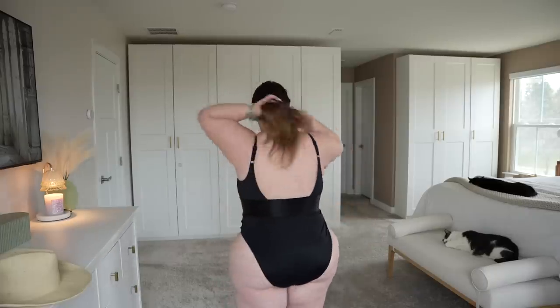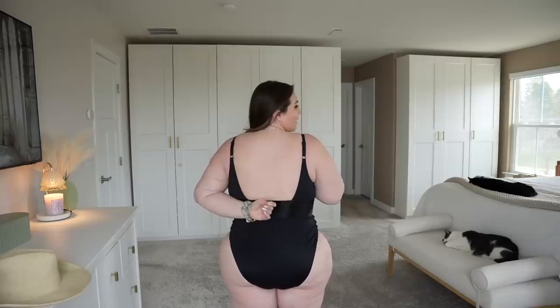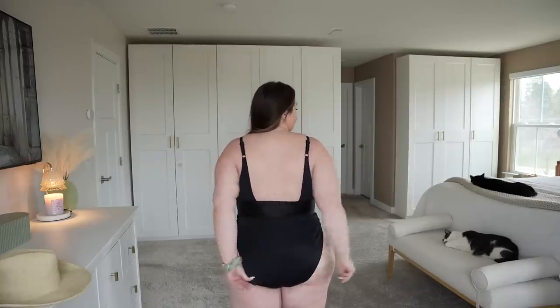Back is pretty high coverage, like it goes up to a solid amount there, just about my bra line, and overall pretty good coverage on the butt. There's really not a whole lot of cheek hanging out, although I think you could adjust if you did want a little bit more cheek hanging out. Overall, it's a really good fit. Feels very good. Feels like a high quality suit.